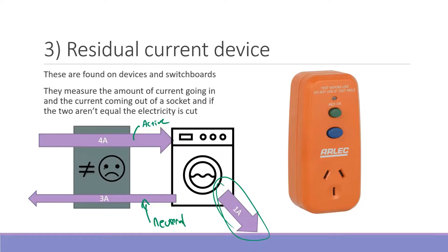So it says these two values are unequal, I'm not happy, and it will shut off the current. The current gets shut off. And then you've got to reset it once everything's safe. And that will protect someone when they are getting electrocuted. Let's just say there's no grounding wire, so there's no low resistance, so your fuse and your earth aren't helping you out. Your residual current device, or RCD as the company called it, will save you.